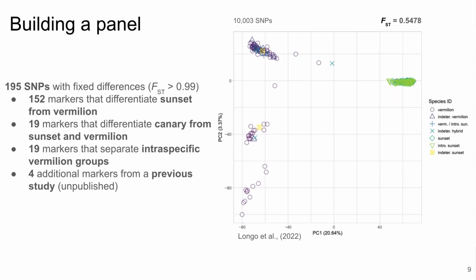We validated this panel with vouchered specimens to confirm that it could confidently distinguish between sunset and vermilion. We also tested some other rockfish species on this panel to confirm that it could highlight and flag misidentified samples pretty quickly. Now that we had a quick method for identifying these 2 species, we needed samples.